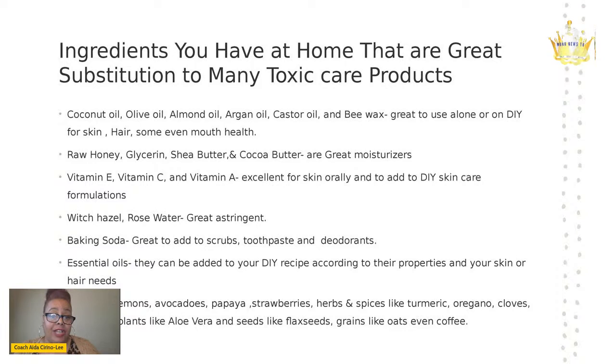And then you've got honey. You can use it for your face, your hair, your skin, for masks, you can add it in your scrubs, you can make soaps. I mean, there's a lot of things you can do with raw honey. And glycerin is also a natural ingredient and it's very cheap. You can find a bottle of vegetable glycerin for maybe $5. What I use it the most for is to make my vitamin C serum, and it's incredible.